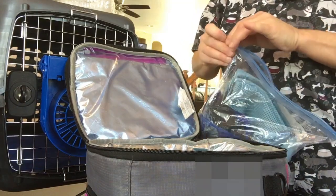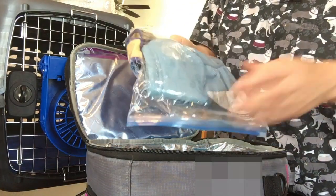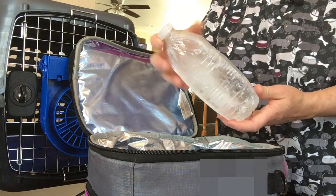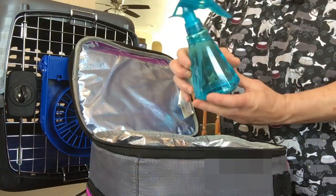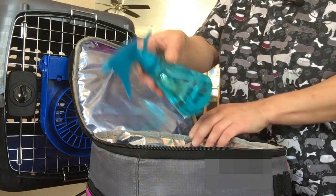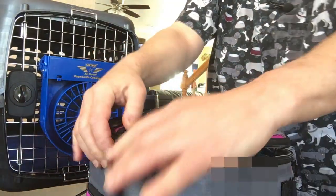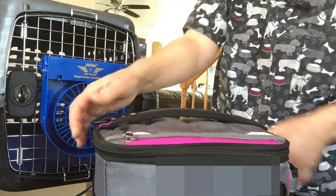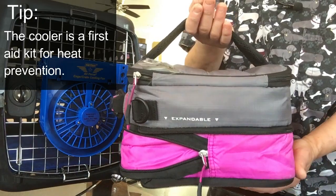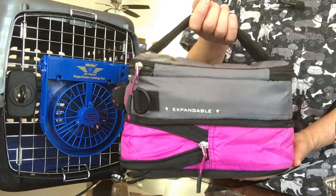Zip that up, squeeze all the excess air out of it, put that right on top. We follow that up with a bottle of frozen ice water, and then the bottle of distilled water that's been in the refrigerator overnight. As you can see, that fits very nicely. We consider this first aid kit for dealing with heat. If the temperature is greater than 70 degrees, we take this along with us when the dogs travel.